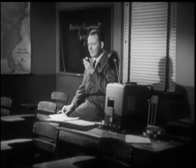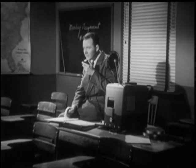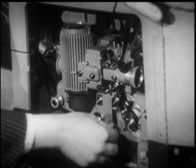You are an educator. You want to show a film which already has an optical soundtrack. You record your own interpretation as you run the film through the projector. When you play it to your students, you can play the original recording.